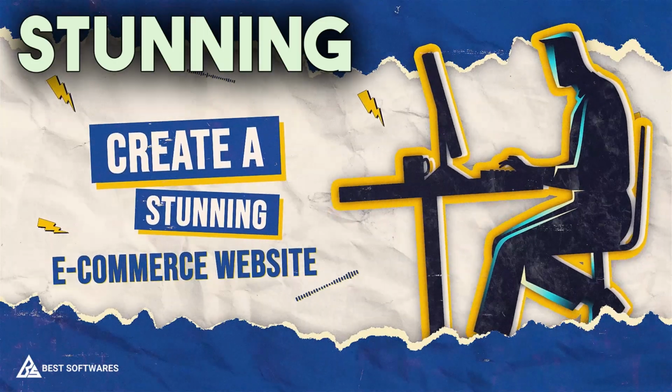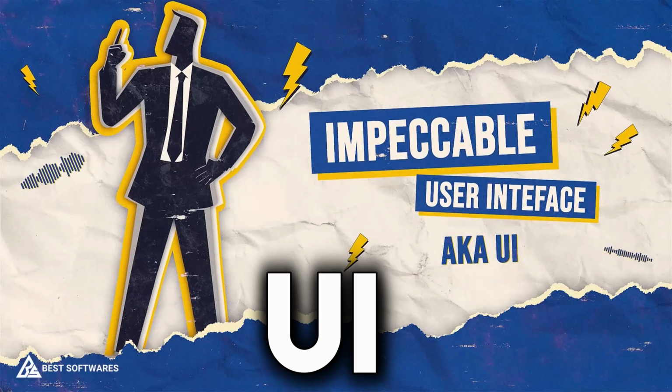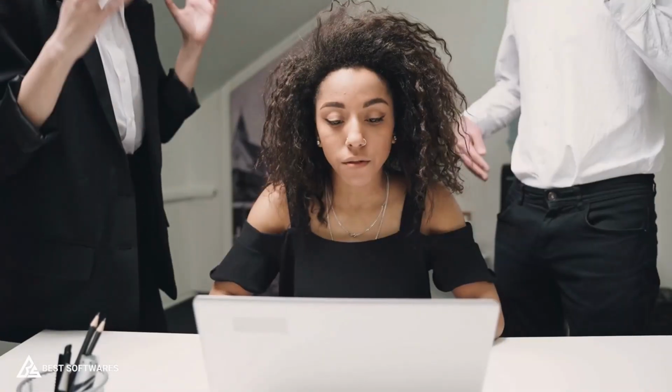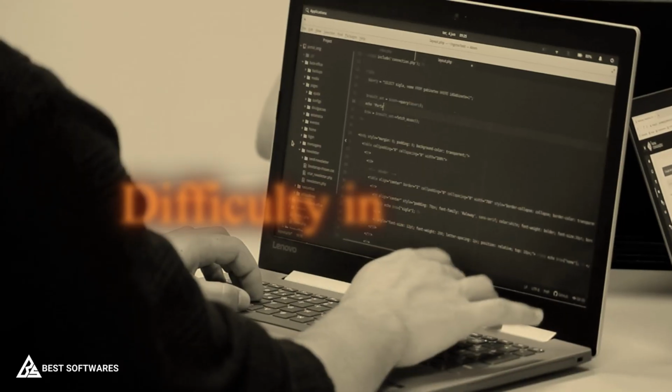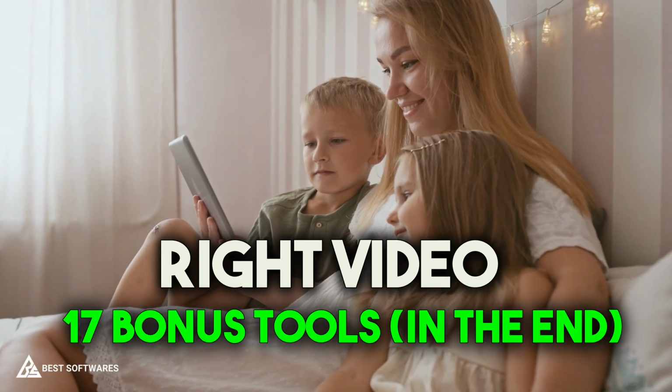If you have ever wanted to create a stunning e-commerce website which is user-friendly and has an impeccable user interface, also known as UI, and leaves a mind-blowing user experience, also known as UX, or if you have faced any challenges like lack of design, concerns like difficulty in coding, problems pertaining to high costs of developers, then you are at the right video, my dear friend.